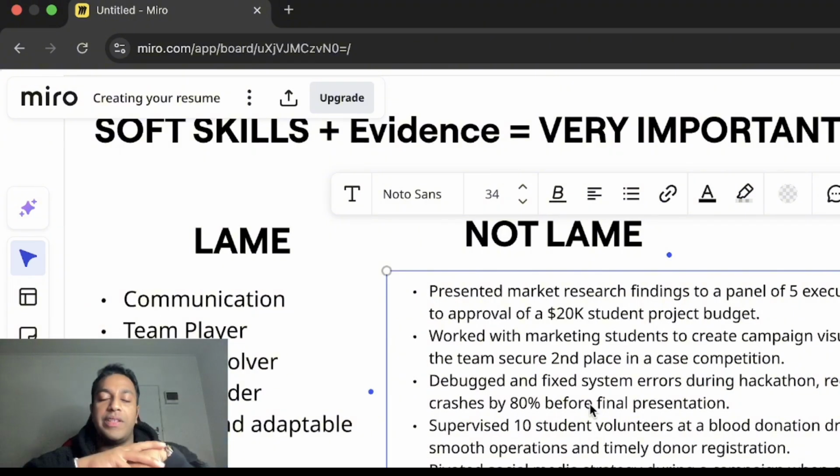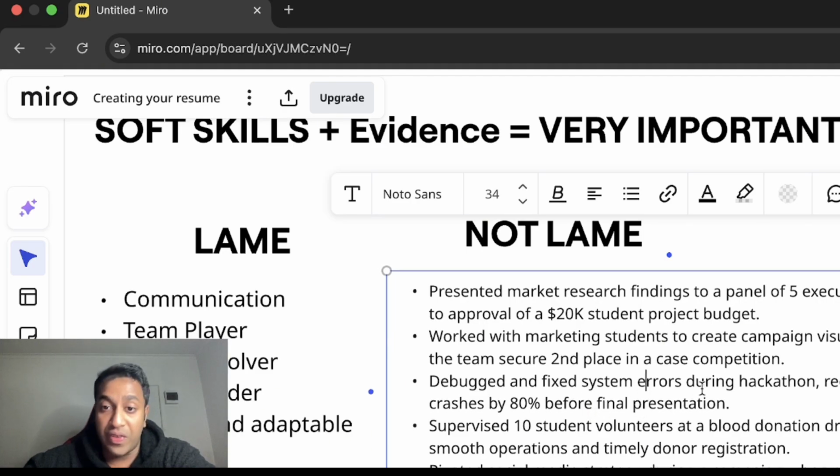Let's just take a moment. That was lovely. See, that shows that you had an error, you fixed it, during which time, and what was the result of you fixing it. Reduced app crashing by 80%. Bro, that is some solid work.